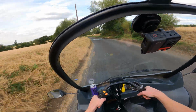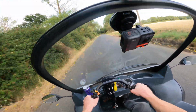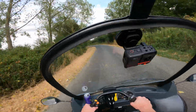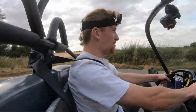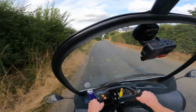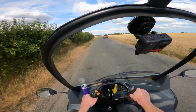As I say, this thing isn't even going as quick as it looks. With a top speed of realistically 40, wow, it just feels insane though, like the bumps and everything I'm going over feels ridiculous. You can fit through all these tiny gaps, but yeah, what an amazing vehicle to just cruise around in.